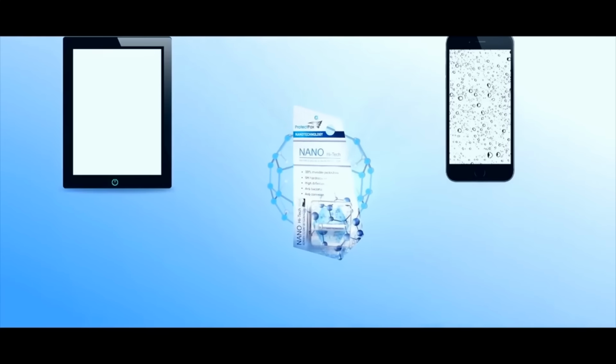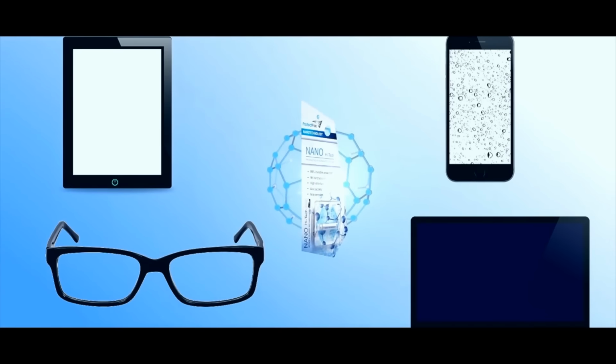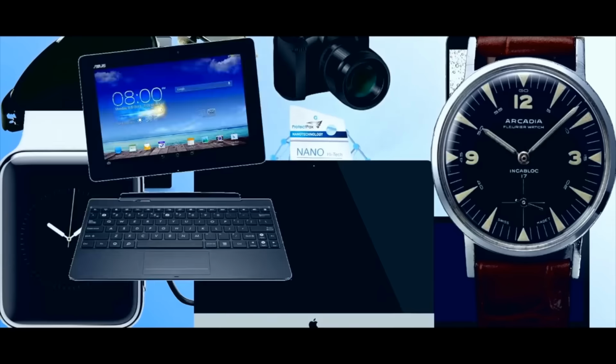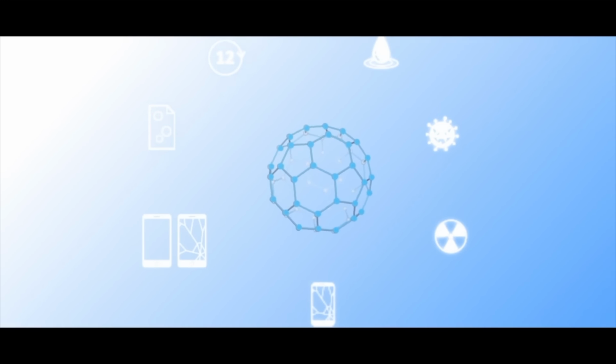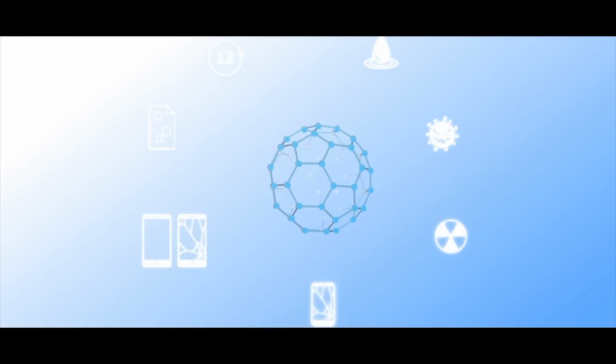You can not just use Protect Packs on your cell phones, but also on your tablet screens, glasses, cameras, any surface that needs protection. We cannot get Protect Packs to market just by ourselves. We desperately require your support and backing to make this a reality.